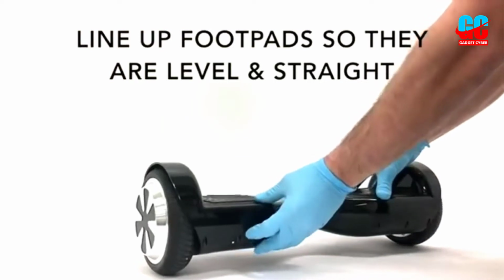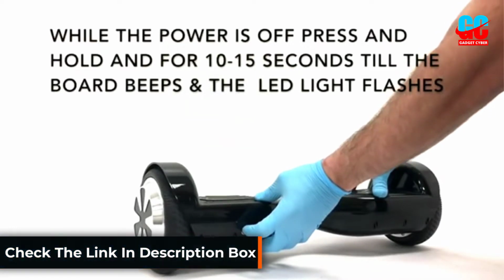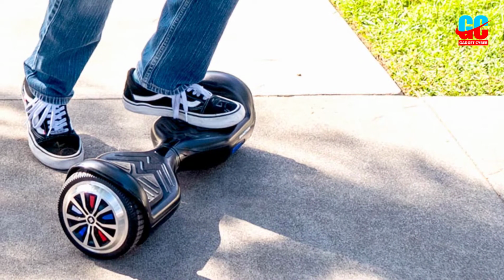When the rider steps on the board with their dominant foot, the board stabilizes so that kids can safely step on the board with the other foot. The self-balancing system ensures an intuitive ride. Children learn quickly to accelerate or decelerate by applying foot pressure.